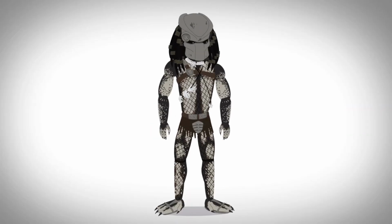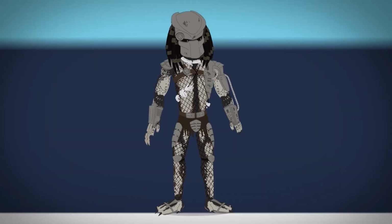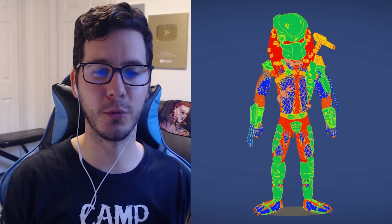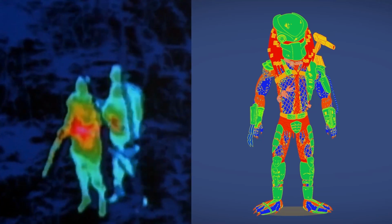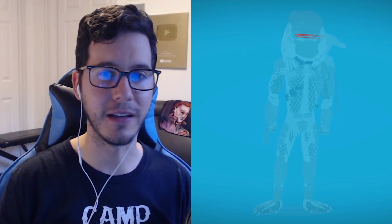The Predator first appears in 1987's Predator, featuring his trademark dreadlocks, silver armor, advanced weaponry, thermal vision. Getting this thermal vision to work took a little bit. I had to do it in After Effects, I had to mess around with colors, but I think it actually worked out pretty good. It looks kind of like the thermal vision. And cloaking abilities.